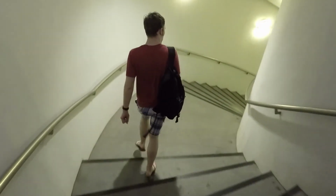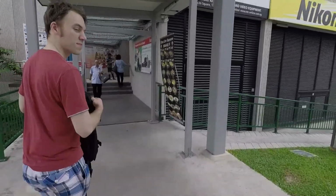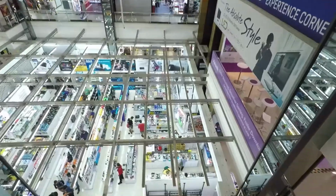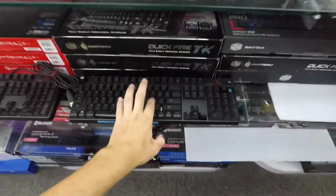Roger. So we've now acquired these EasyLink cards, which will allow us to take the subway whenever we want. Jonathan is taking us on a guided tour of Singapore. We're starting with Sim Lim Square here. Sim Lim Square is pretty massive. It's very much just about 5 or 6 stories full of electronic stores.